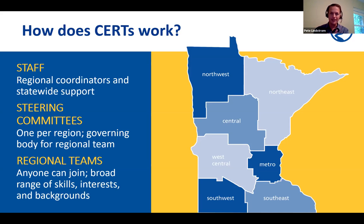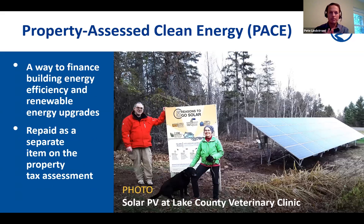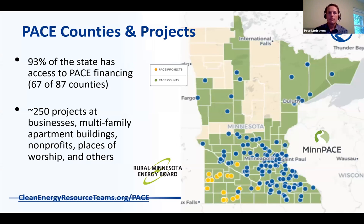A little bit about Property Assessed Clean Energy. This is a way for businesses, nonprofits, multi-housing providers, really anybody except residential at this point, to do energy efficiency projects or renewable projects and have it paid for as an assessment on their property tax bill.